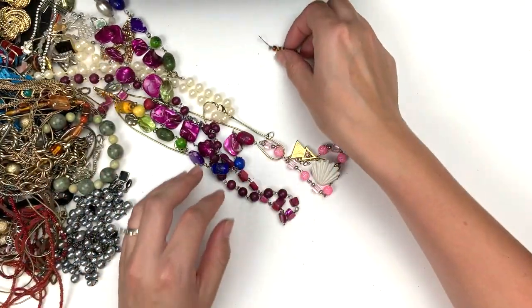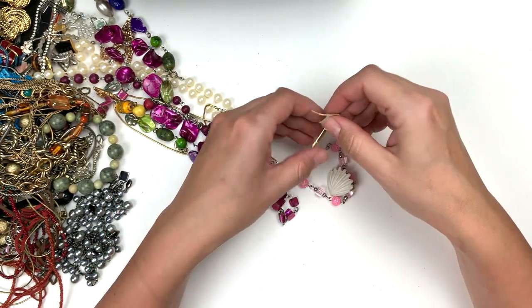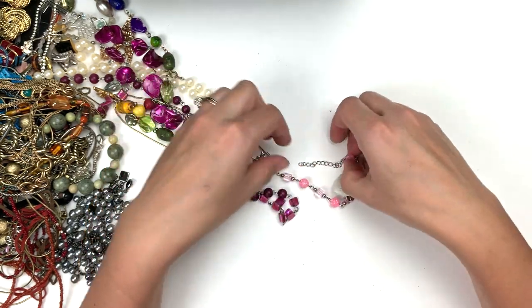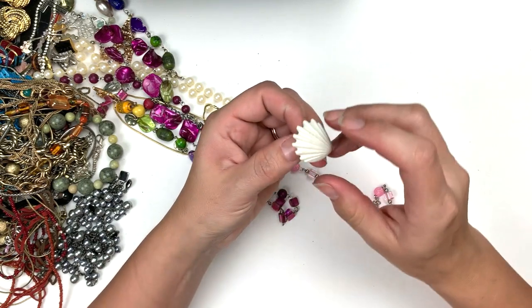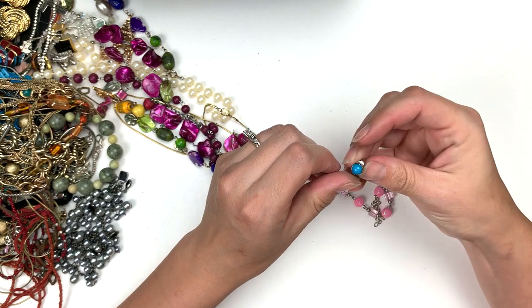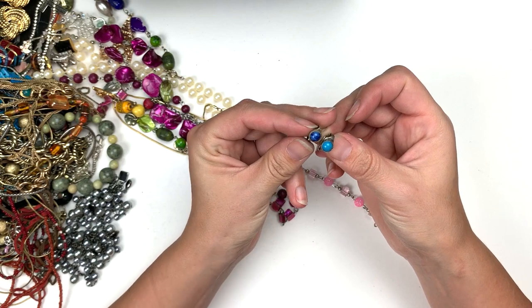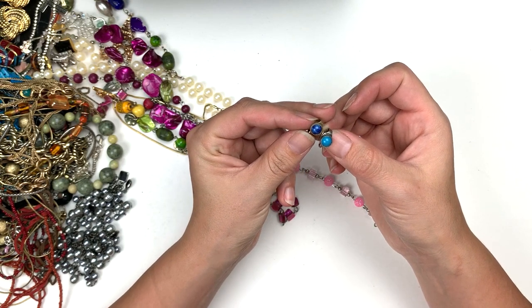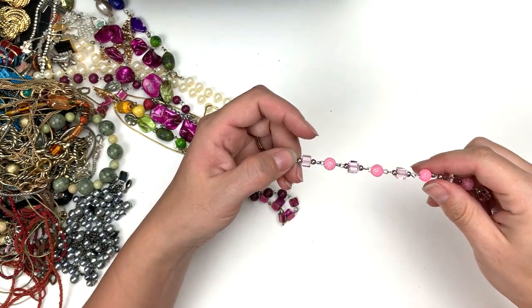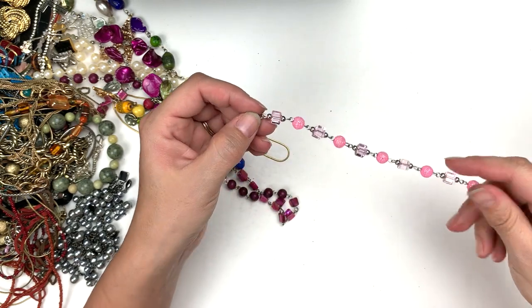What else do we have? I'm confused. We have so many of these right now. This is like the third one I've found. Here is some fun little enamel triangle, little gold triangle. We've got a plastic shell. Here is the other clip-on. Ooh, one, but this one's silver. Oh no, these are different. Similar, but different. We got a little pink bracelet. I think those are just plastic.